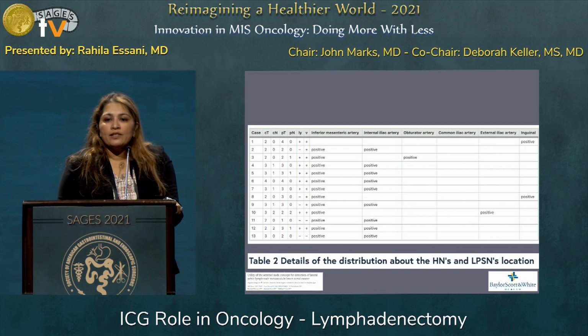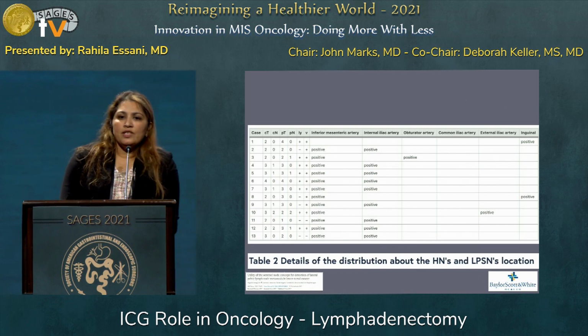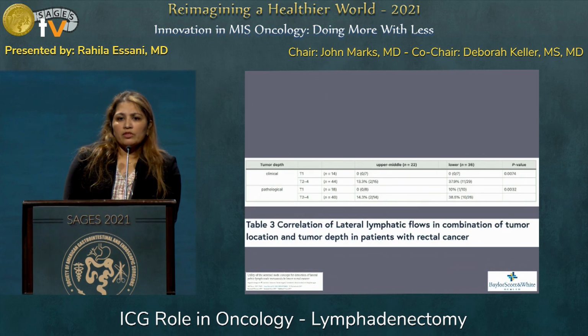This table highlights the distribution of the lymph nodes. It associates the lymph nodes with the T stage, and you can see the higher the T stage, less likely they're positive. So 70% of the time, the lymph nodes were positive for T1, T2 cancers only. I'm going to skip over that.